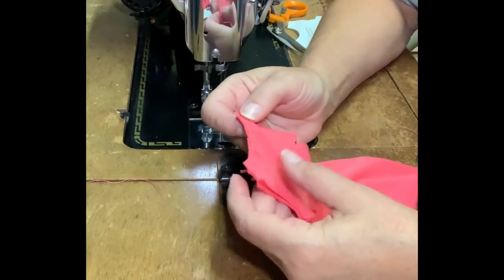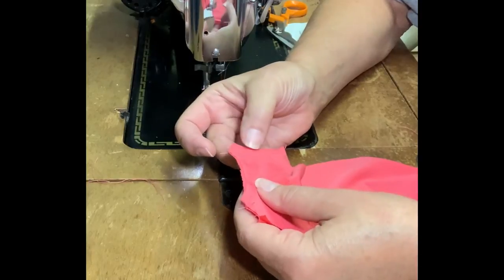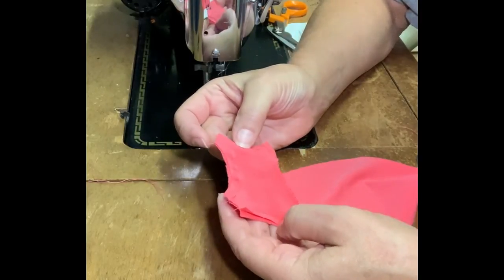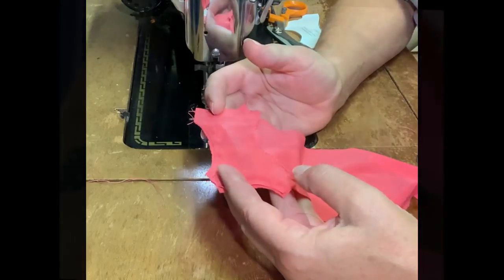Now that I have those seams sewn, I'm going to trim that seam allowance down. And if I need to, I'm going to clip into the curved edges. And then I'm going to turn the dress back right side out with the facing to the inside of the dress.